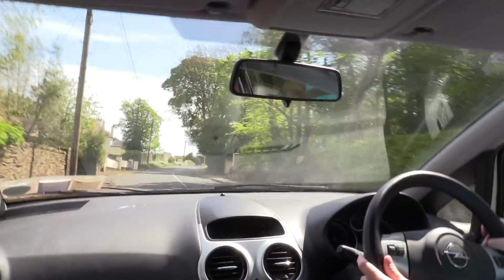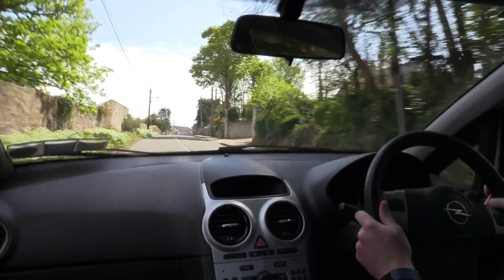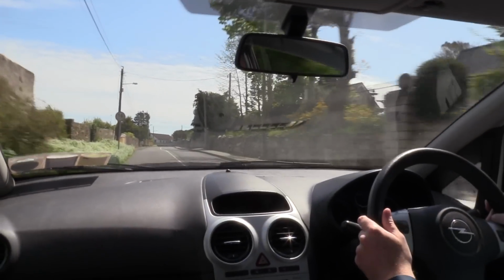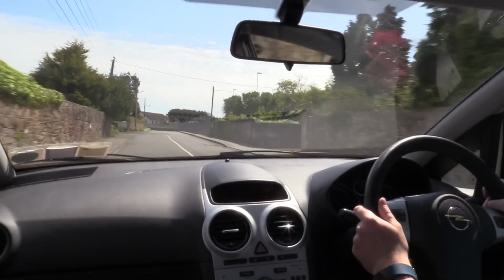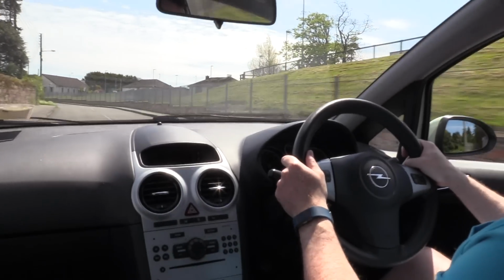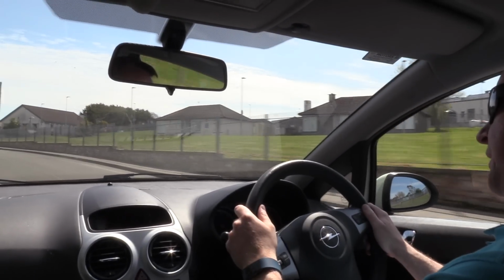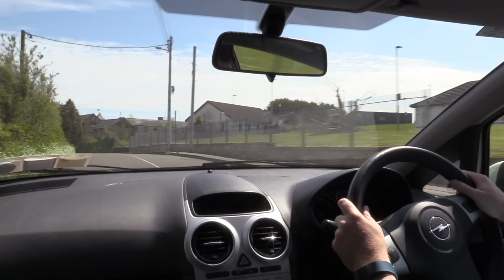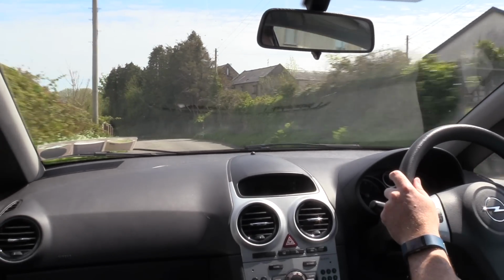So it's okay to be a little bit more cautious, a little bit slower, let's say, if the roundabout is a little bit blind or a little bit harder to see, because every situation is different. Coming up to a bit of a bend here, so I'm just going to ease off the acceleration now, below 50 kilometers, because it's the bend and because my view ahead is limited.